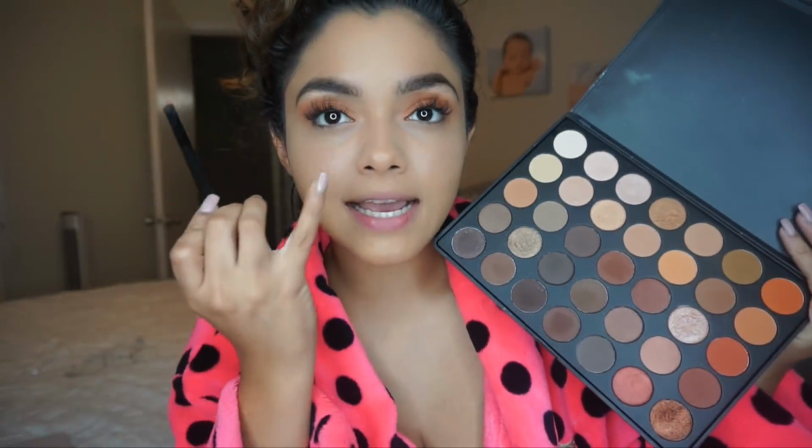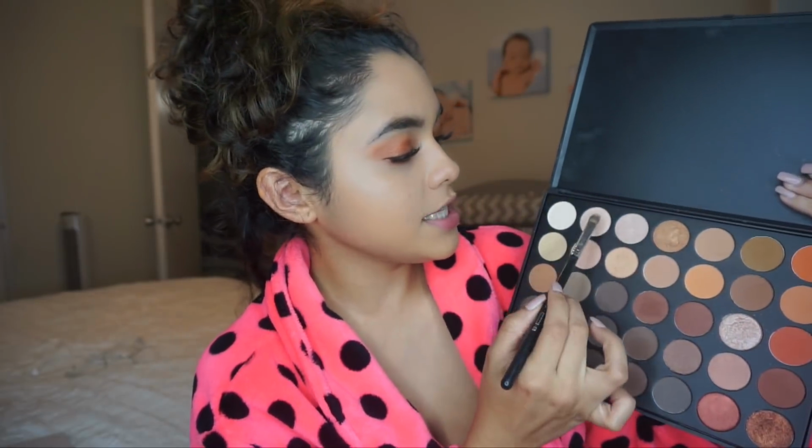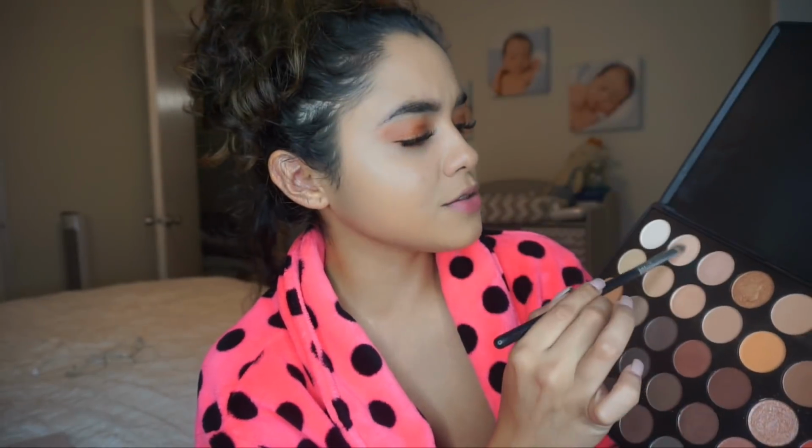And then under my eye, I'm just using the same two shades that I used on my crease. And to highlight my inner corner right here and my brow bone, I'm using this shade right here. I'm kind of mad these don't have names because I'm just like, oh, this shade and this shade.